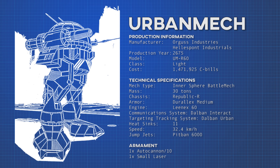The UrbanMech is designed around the Republic R chassis, which is unique to, you guessed it, the UrbanMech. In fact, everything Orcus ever made was pretty much linked to the UrbanMech program. At 30 tons and carrying 6 tons of armor, which is respectable considering that all armor is concentrated in a very small, squat, ugly, stupid trash can. I mean, professional mech words, yes. For its size, the UrbanMech is also jump capable. It has 11 heat sinks, and the base model of the UM-R60 carries an AC-10 autocannon and a small laser.